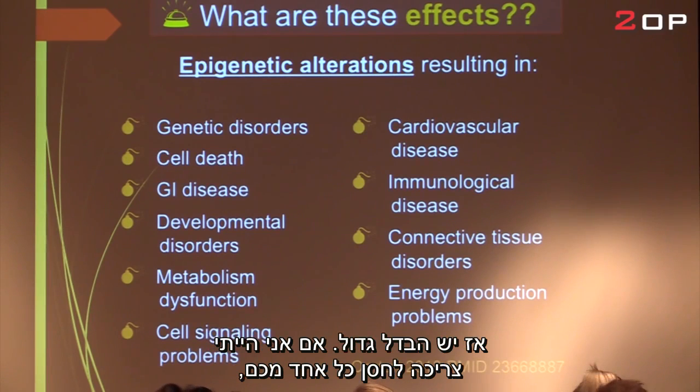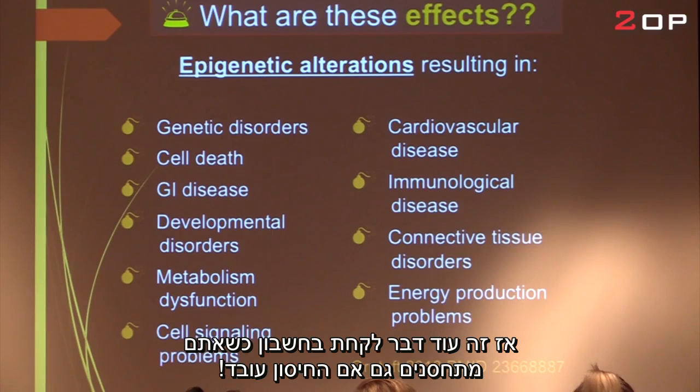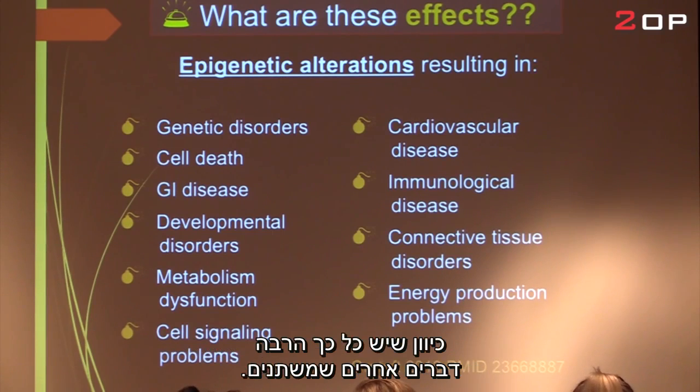If I was to vaccinate each one of you, the list of what genes would be upregulated would be different in each of you. So it's another thing to consider when taking a vaccine, even if the vaccine works, is that so many other things are being changed.